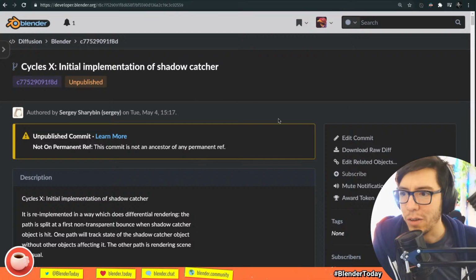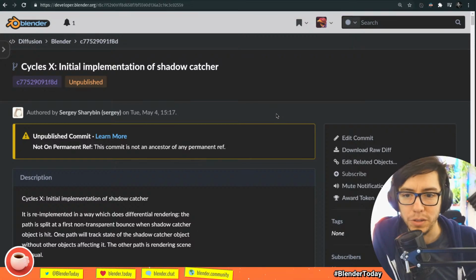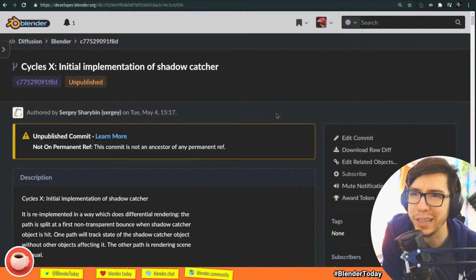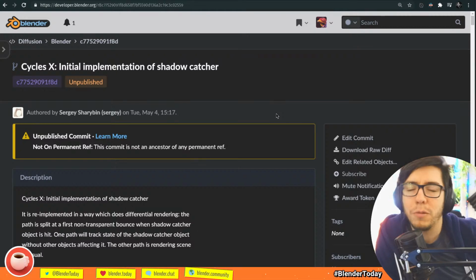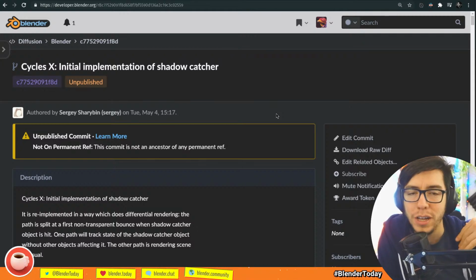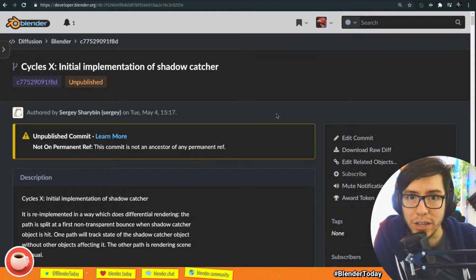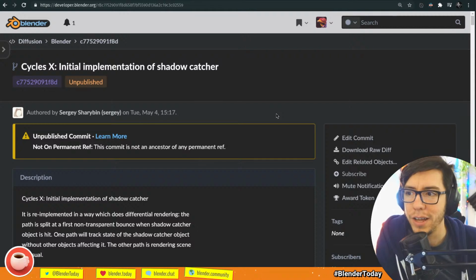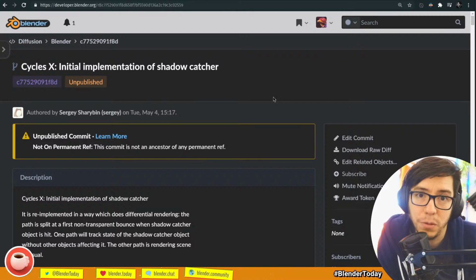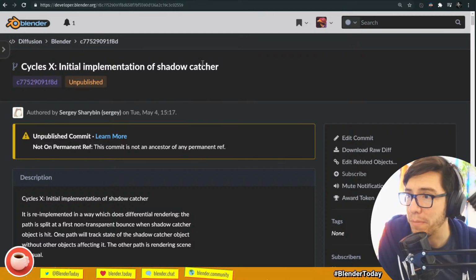What does it mean? Well, in Cycles the shadow catcher was available, but it was a bit limited. People were asking for better support of indirect lighting, reflections, refractions, caustics and stuff. The shadow catcher in Cycles X, up until now, wasn't working at all. It was disabled, the same way volumes are not working yet. However, it came back better thanks to Sergey Sharybin.